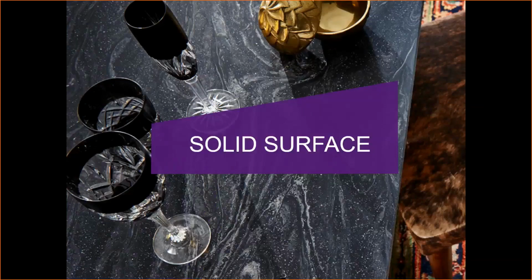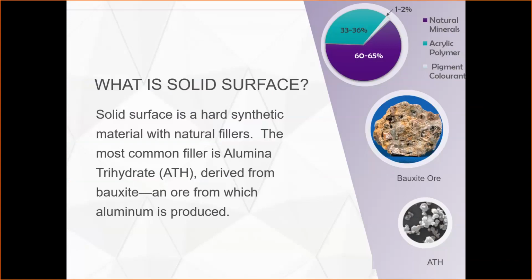Solid surface, that's the material that's been around for a little over 50 years now. And even though it's been around a while, we typically hear questions about what is it. Solid surface is a combination of alumina trihydrate, acrylic or polyester, and a pigmentation. So that's in that little pie chart. The alumina trihydrate is the 60 to 65%, and then the 30 to 36% is the acrylic or polymer. And then those pigments are only actually 1 to 2%. So in solid surface, we go from the white to the very dark blacks, all in 1 to 2% of that pigment. I always think that that's interesting.